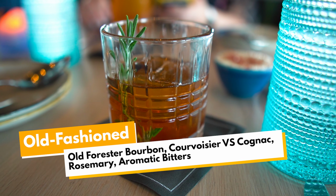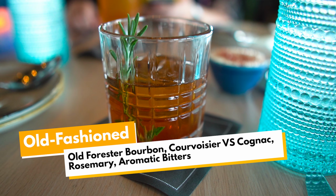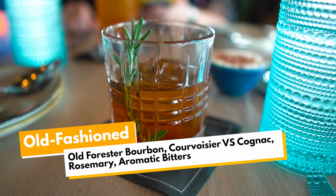I am starting off with the Old Fashioned, which is Old Forester Bourbon, Courvoisier VS Cognac. I'm probably butchering that. Rosemary and aromatic bitters. I just wanted a classic drink.